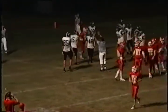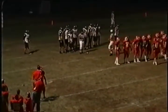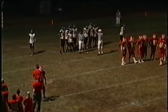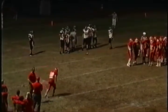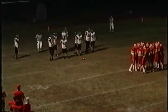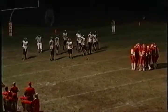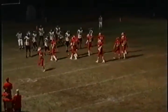Hey, we got a message from the concession stand. Entire pizzas are on sale, $8 a piece while they last. They ran it against Notre Dame. Same situation against Notre Dame.